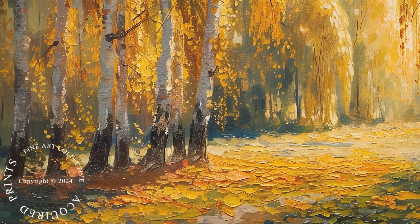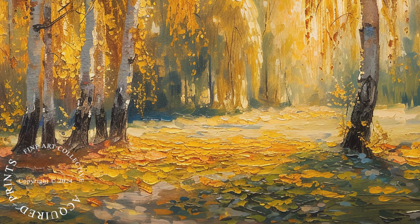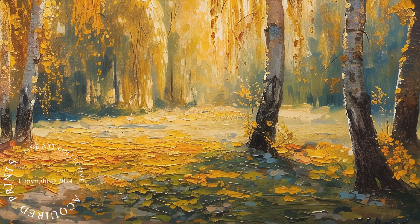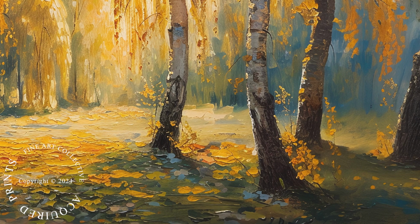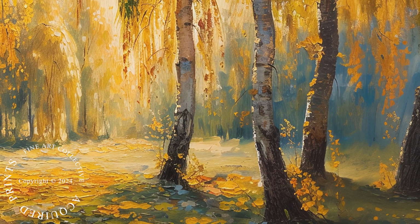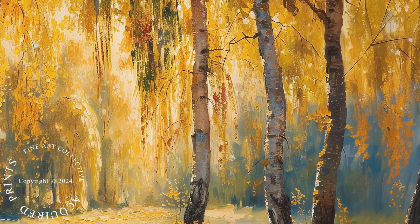As you wander down this forest path where the light filters through the canopy, casting a golden glow that feels like the forest is holding its breath, it's a moment suspended in time, a snapshot of the forest in its autumnal splendour. The painting feels like it could be a journey of the soul. It's a walk through the memories of crisp autumn days, of the sound of leaves crunching underfoot, and the cool air that whispers of winter's approach.